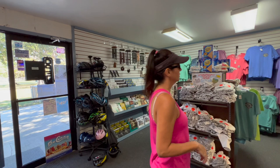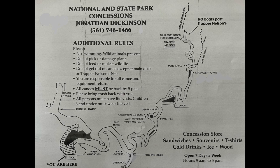I decided to rent a motorboat at the concession stand and travel the 3 miles up the Loxahatchee River to the Trapper Nelson Interpretive Site, which is only accessible by water. Here's a map of the river, and the highlighted route is the direction to take in order to avoid dead ends and shallow water.